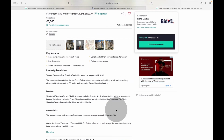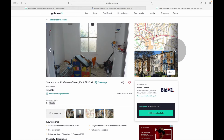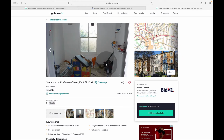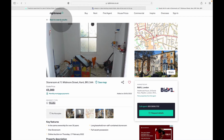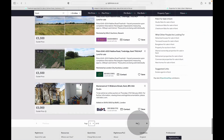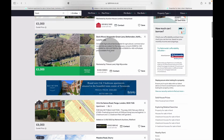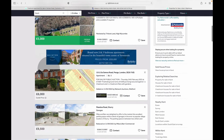So again, it's probably worth mentioning that you need to look at the particulars quite carefully. It seems to me that this is what's being sold: just a storeroom for £5,000. Okay, that's not what we want, because we don't know what we'd do with a storeroom. We want something that we can earn money from. So £5,000, land for sale. Right, so this is land that will be subdivided and it starts at £5,000. So we don't want that one.